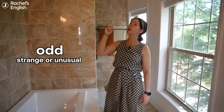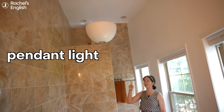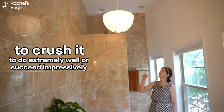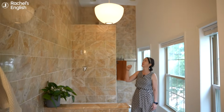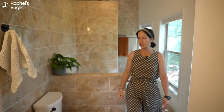Also, this is sort of an odd thing, a pendant light in a bathroom, not that normal, but David really wanted it, and I think, you know, he crushed it. It was a great idea. I love it. We leave it on. Oh, so nice, right? Love it. Should we show them the roof, David? Sure. Why not?